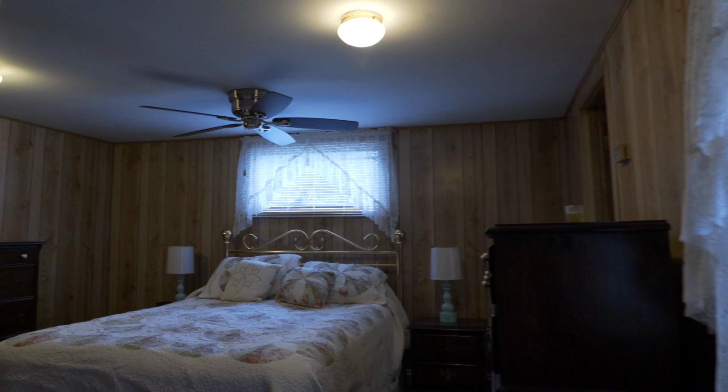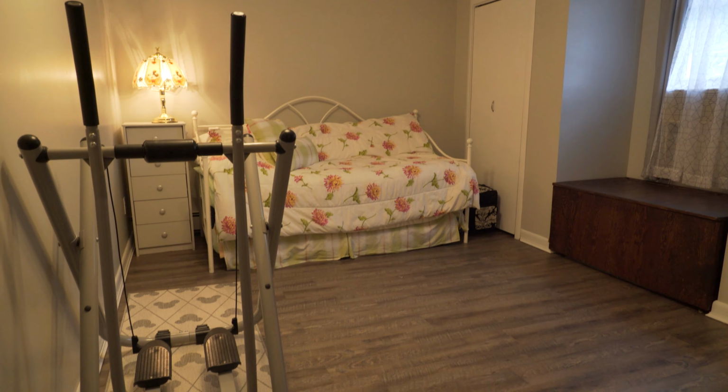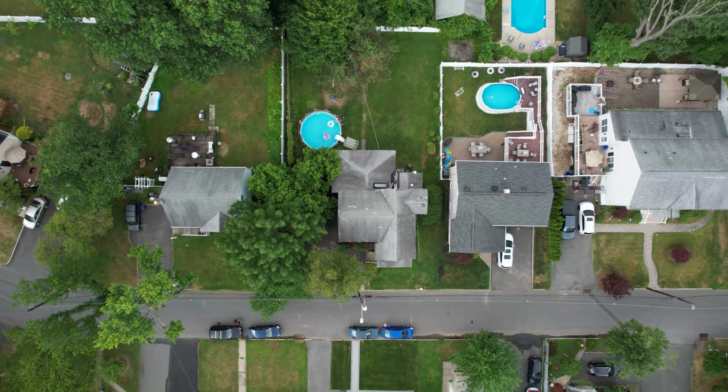This home features 4 bedrooms and 2 full bathrooms. One of the bathrooms is connected to the primary bedroom. Now let's go to my favorite part of the house, the backyard.